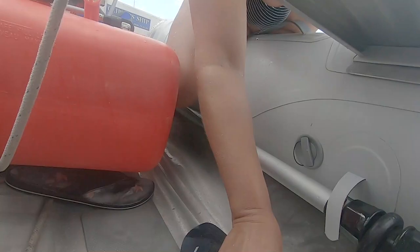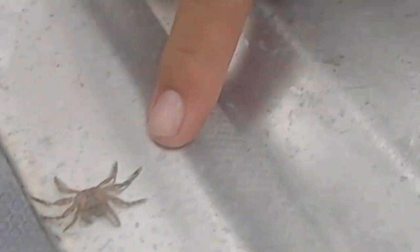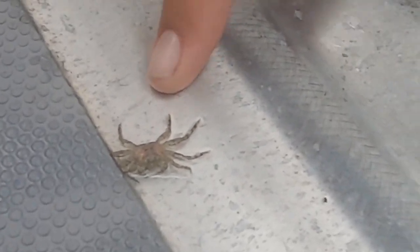It's here, under my shoes. This was in my ear. It's quite big. It's huge.